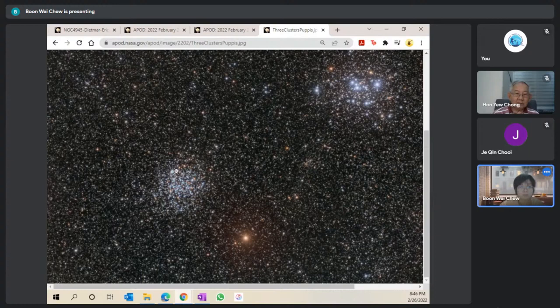This NGC 2438 is a planetary nebula. The central star is a dim white dwarf with a surface temperature of about 75,000 Kelvin. So it's one of the hottest stars, and the nebula contains material ejected from the central star during the asymptotic giant branch phase.